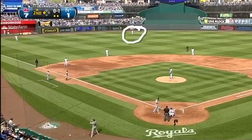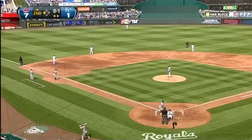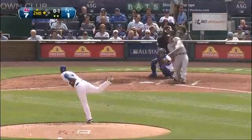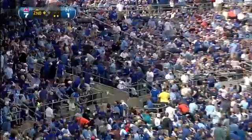Look where Dyson's playing, all the way to pull there. He's up at the top. He's way over, as Duncan is a pull hitter, dead pull hitter, leaving right center field wide open. And he does pull it well foul, and it's 0-2.